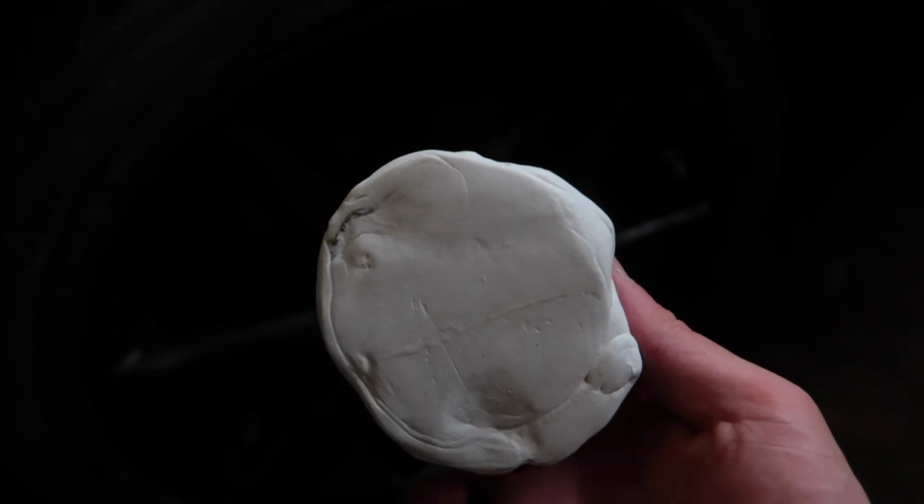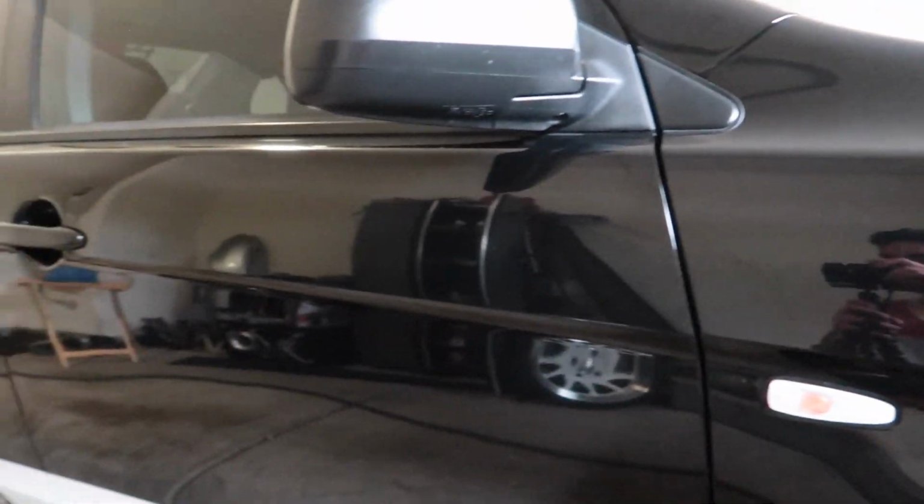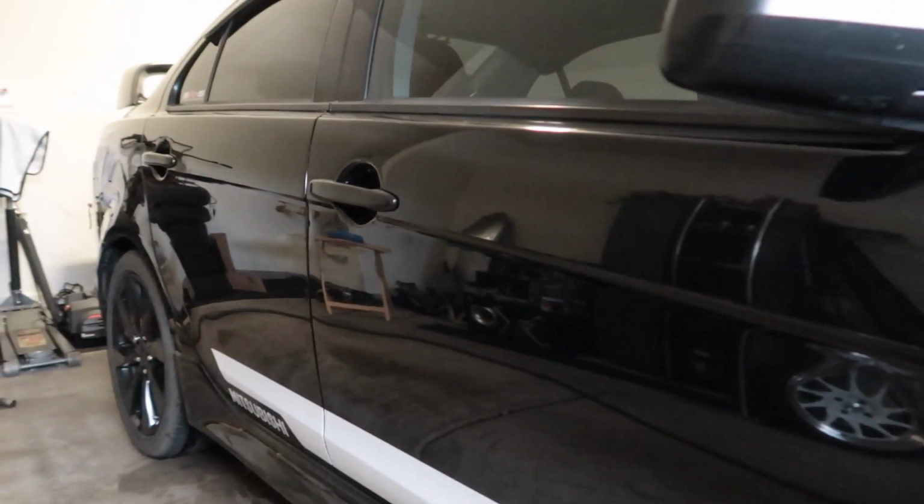Not too bad, there's a little bit of a haze on the pad. Now we shall begin wiping it down. Alright guys, paint is decontaminated. You can see there are a little bit of scratches, but it's still significantly different than how it first was. Now I'm just going to do the rest of the car and then we'll begin polishing.